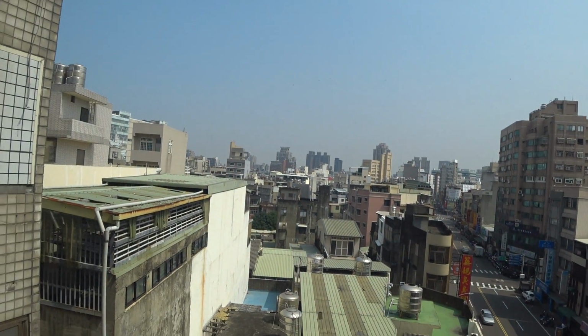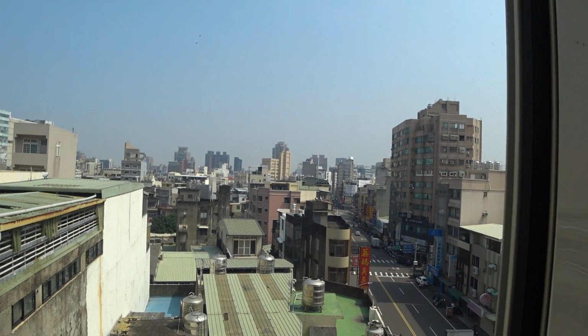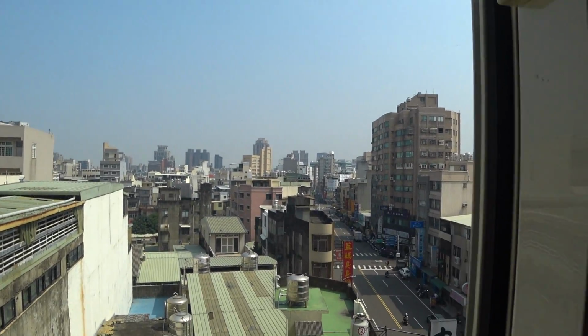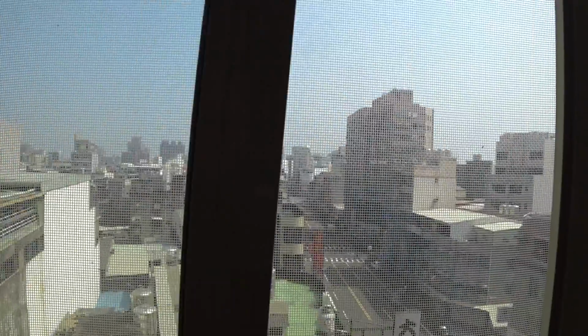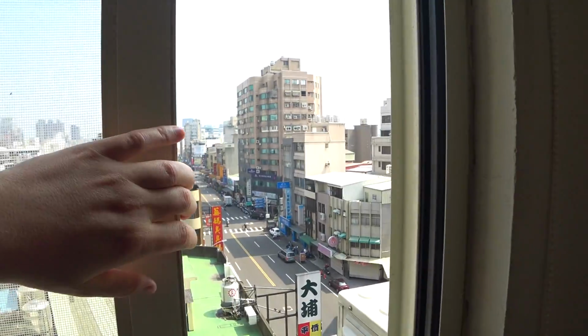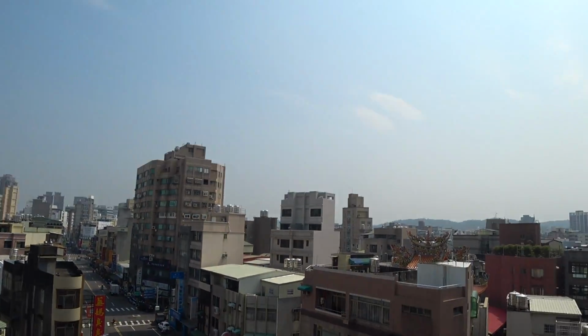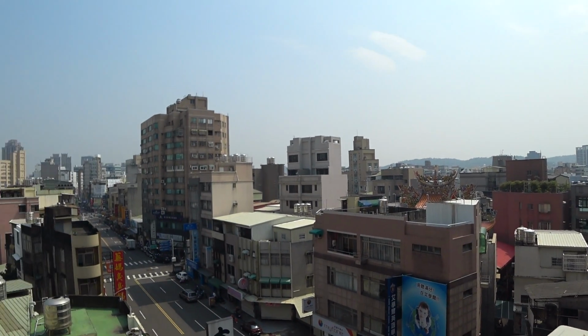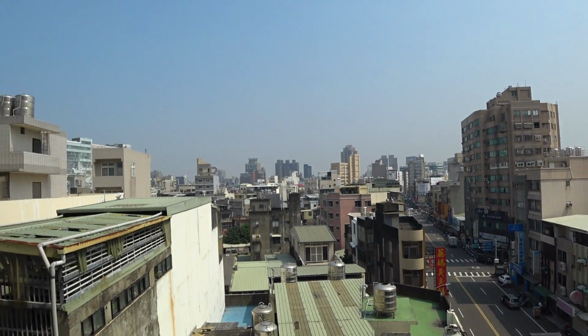Here is my view. So you can see the city of Hsinchu here. I'm on the 7th floor. Today's a semi-sunny day, pretty nice day. If I open the window, and I can even open the screen, give you a big view of what's around me.